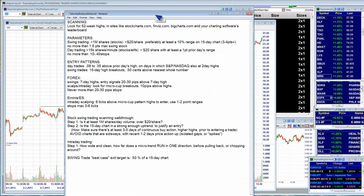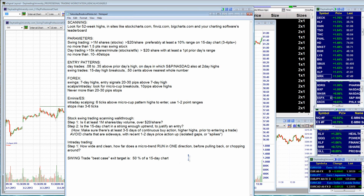Sophisticated would be, for example, Disney walkthrough, Diz. With the 6-point 15-day chart range, that's the high to low on a 15-day chart, 50% of 6 points equals 3 points.